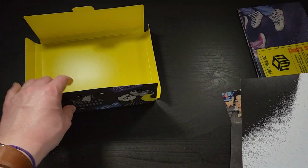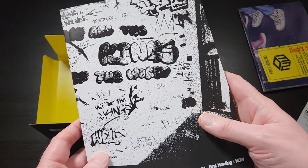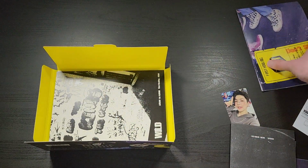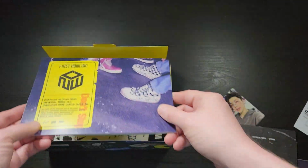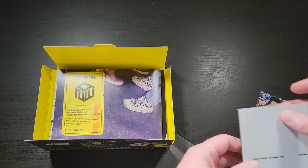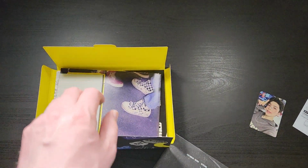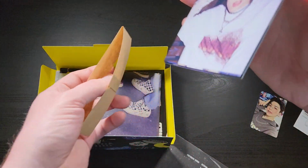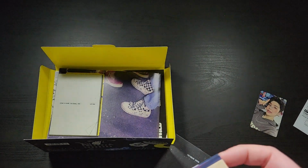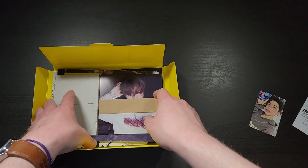So yeah, that is the brand new &Team album. So just to recap here, let's see if I can fit all this stuff back in the box. We have the paperback photo book here. We have the 8-panel poster. We have the lyric book. We have the oversized postcard style photo cards. See if I can actually get these back into the little paper sleeve here. There we go. There's the oversized photo cards.